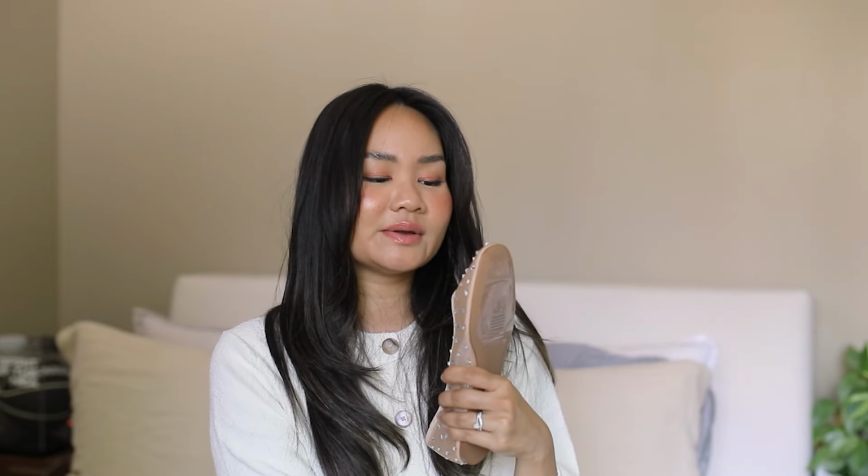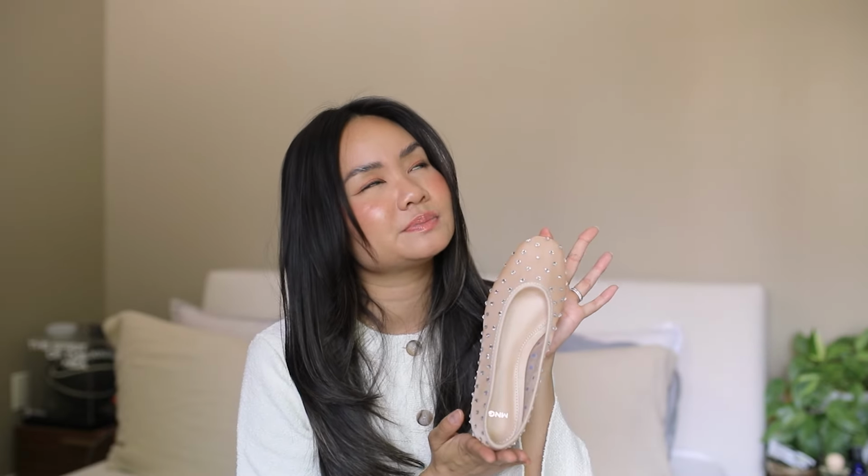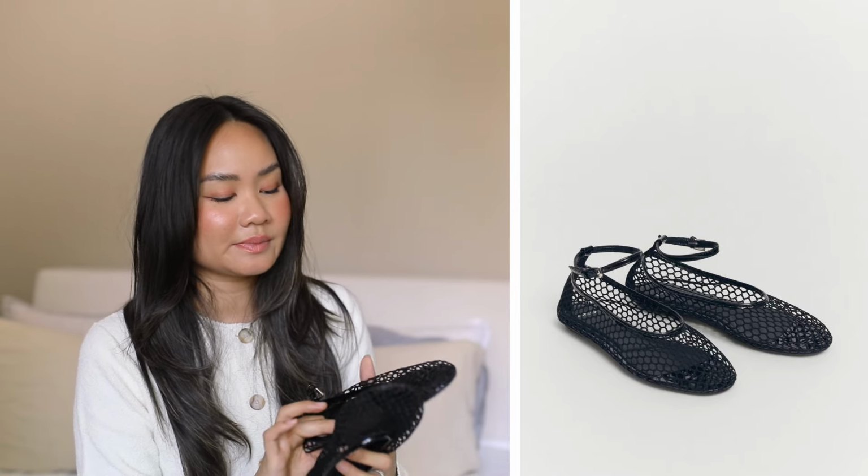I don't know. Give me time. I may come around to returning these, but they're so stinking cute in the meantime. It's hard to justify returning them when I know I'm just gonna get mad at myself. So yes, be smart, Vic. Return the goddamn shoes.